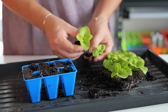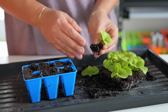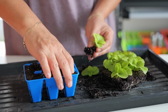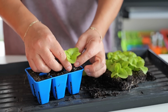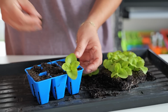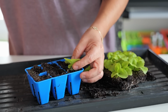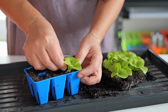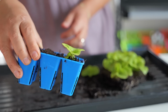Now, depending how thick you have the plants together, depending how tight they are, you may lose a couple of plants, and that just happens. There's just no way around that. But I always try to be very, very careful when dealing with the seedlings, because they can break really easily. I always have a couple that take one for the team. That's just as easy as it is.